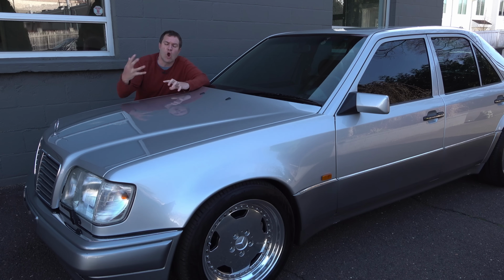Now, aside from enlarging the engine to give this car more power and sticking these wheels on here, AMG would have also tuned this car's suspension to make it sportier, more aggressive. Of course, we can't see that. They also would have put on an exhaust in the period.